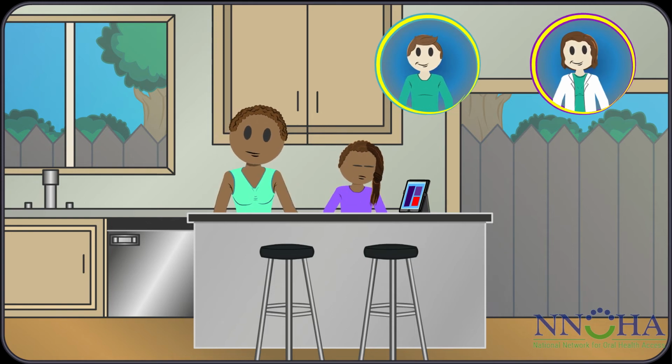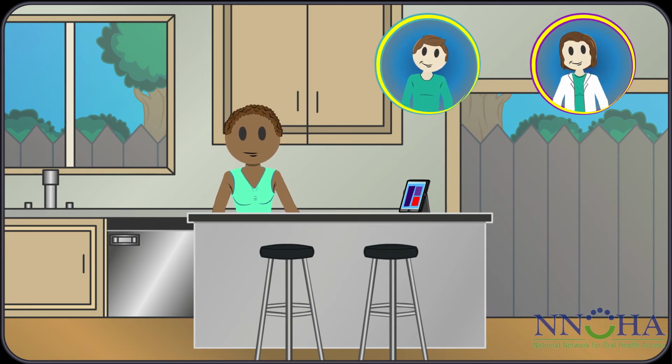Jasmine left the visit, and the dentist discussed the follow-up visit with the mom, and the dental assistant scheduled the next appointment in 6 months in the clinic.